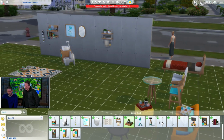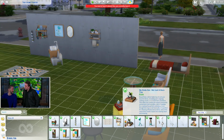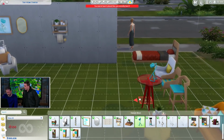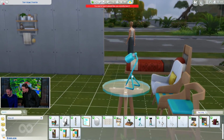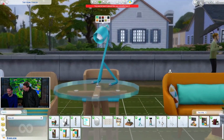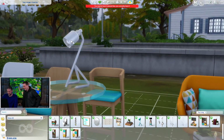Okay, so we already showed off the little planter box. We have a new lamp, which I think obviously the unique piece here is this kind of base. Which I think is pretty cool. Just a few different colors. I don't see this blue super often. I like that deep blue. It's a lamp. Reminds me of the Pixar lamp. There's meaningful differences here.